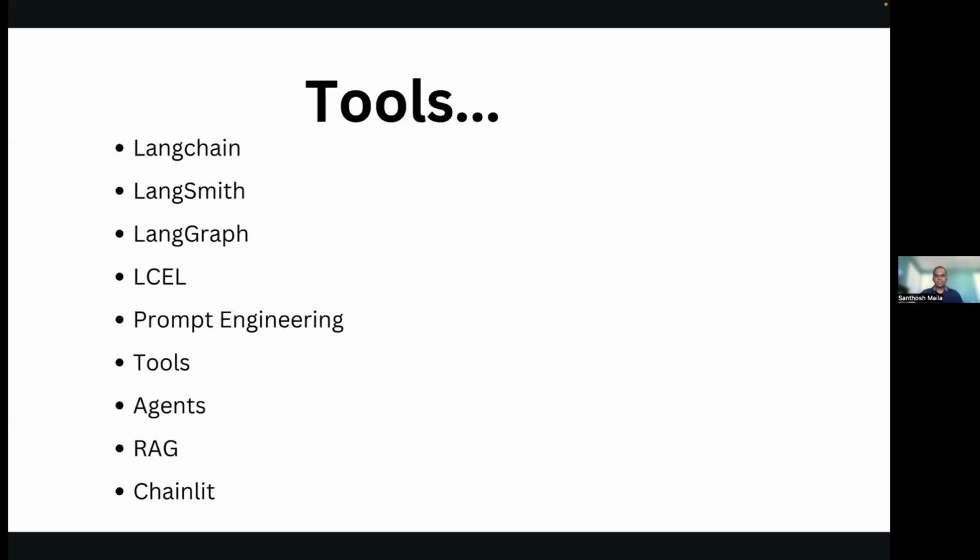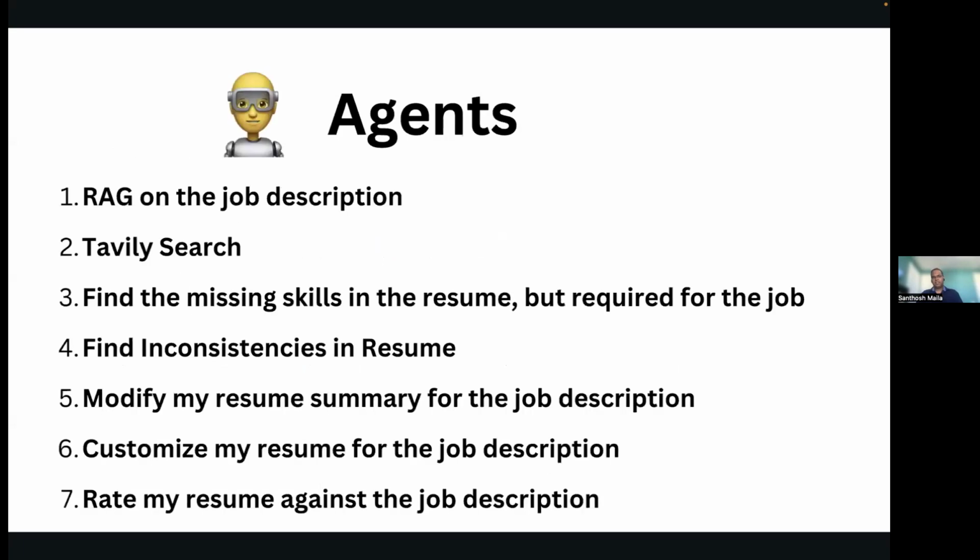Yep. So for this, these are the list of tools I used for this POC. Nothing fancy. Agents. Here I used agents and tools, and a lot of tools. Every custom functionality which I needed, I wrapped it as a tool and used it. And I even wrapped RAG as a tool. I'll talk about this a little bit later.